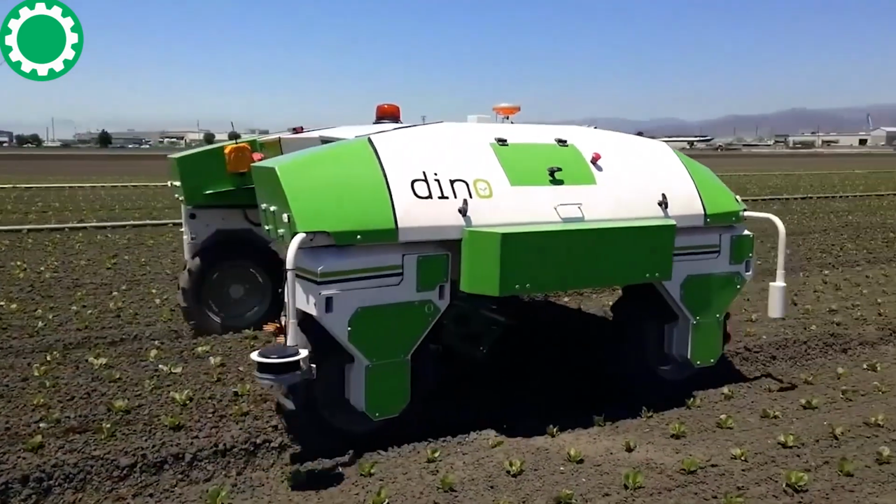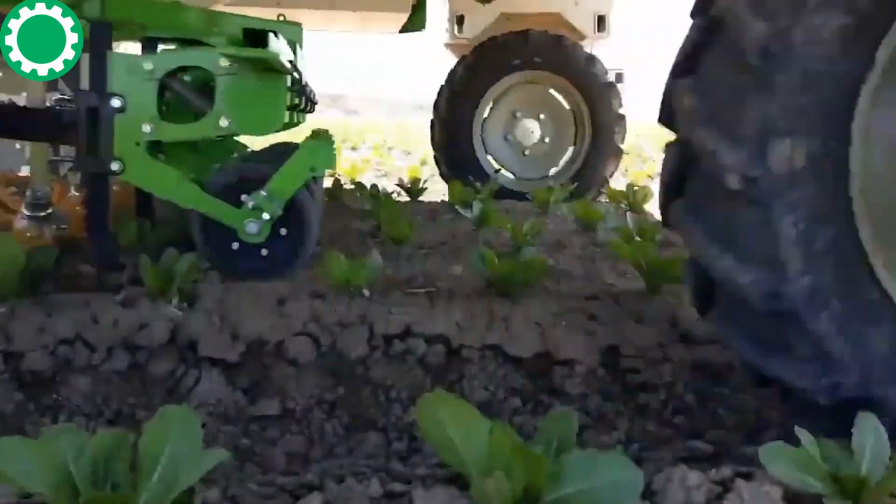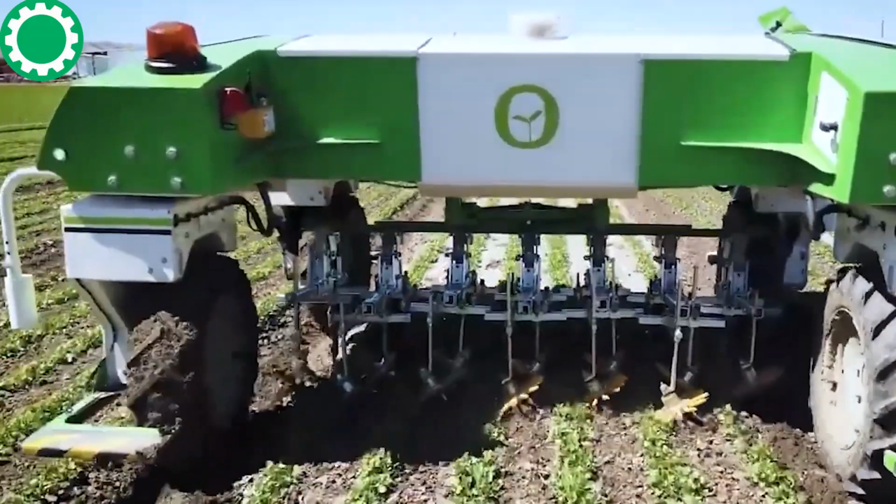This autonomous smart machine is for you if you're concerned about working outside in the heat. It is made to help with agricultural duties like planting seeds, fertilizing, and caring for crops.